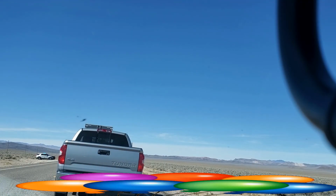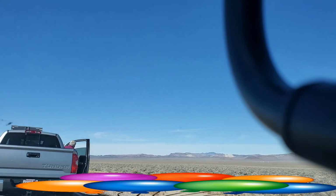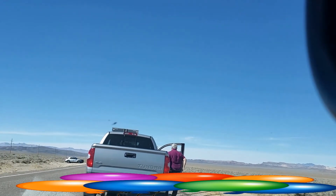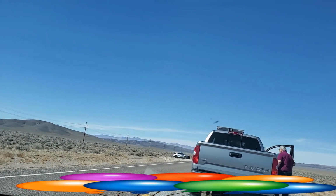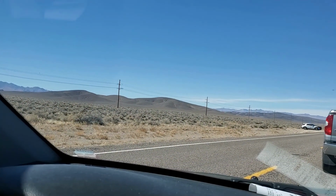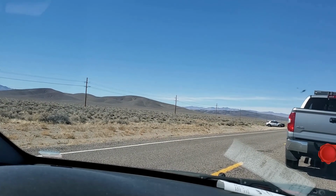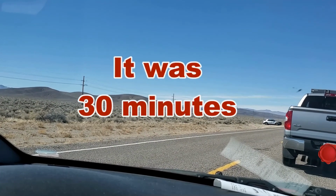Okay, we're in the middle of the desert, and we're in a traffic jam. It's not a traffic jam, it's construction. The poor guy, the dude in front, we don't want to show him, is getting a little bit frustrated. But Google told us that we were going to be sitting here for a bare minimum of 5 minutes.